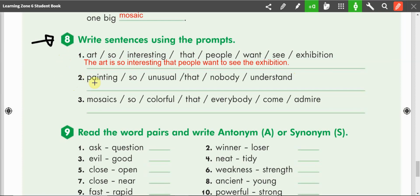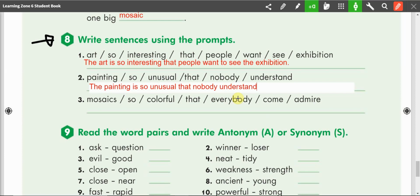Number 2, painting, so, unusual, that, nobody, understand. All right, so let's try this one. The painting is so unusual that nobody understands it. All right, so it is the painting. The painting is so unusual that nobody understands it. All right, practice that on your own time.